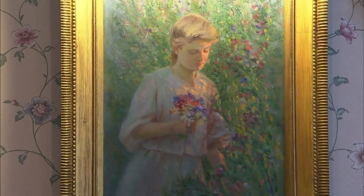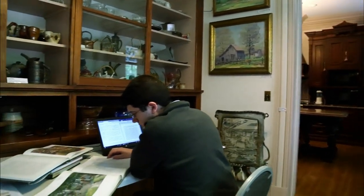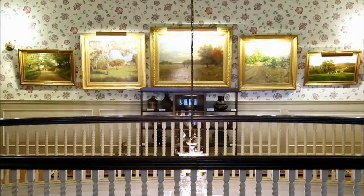I think it gives them a sense of pride in their heritage to understand about Indiana art, and I think if you're a Hoosier, you're not considered as cosmopolitan as somebody from New York. But if you have art from the Hoosier land that's as good as any other art from any area, then all of a sudden you feel a little better about your state.